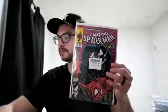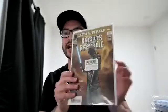Those are cheap. Okay, let's see. Dude, this book refuses to get graded. So this is the one that refuses to get graded. 316. Yeah. I think this is a 9.6, and we just have to accept it. So I think it's going to go in the next non-qualified. This one I knew, unfortunately, was not going to make it.